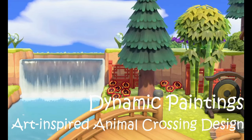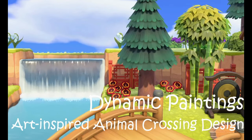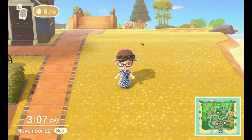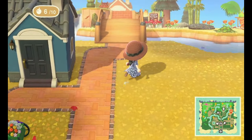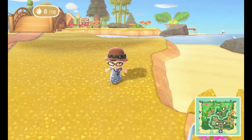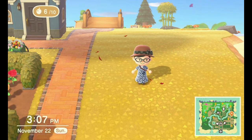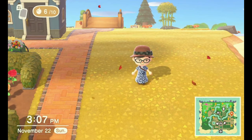Right now, I'm going to work on an area outside of Wolfgang's house. Wolfgang moved in just a few days ago, and I wanted to make his area special. So let me pull up a picture of the inside of his house for you all to see.